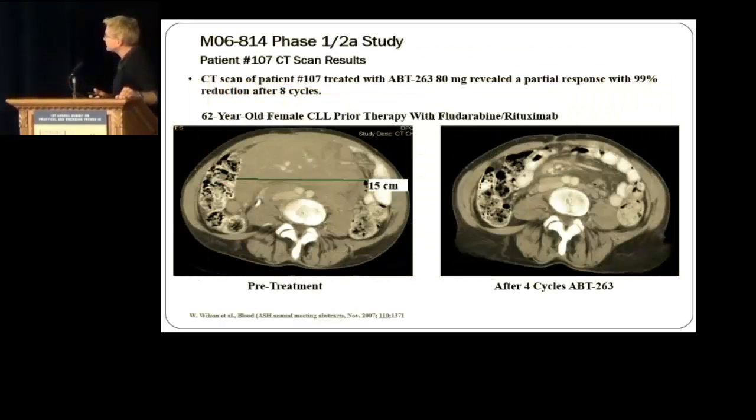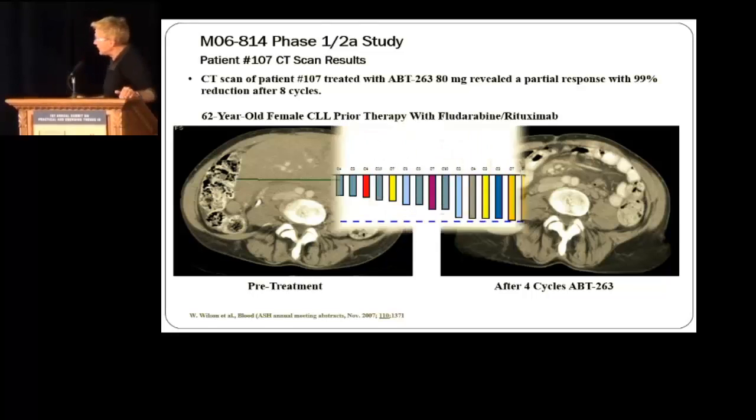And so it was very gratifying to see that when we put SLL cases on this, it actually became early on a very famous slide. This is one of my cases. It's a patient who had prior therapy with FR and had massive disease, and it just shrank down, you can see, after four cycles. So we really were seeing a very dramatic effect on nodal disease with this agent.